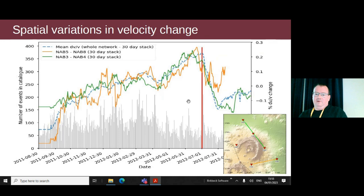So here I've taken two individual station pairs. I've got 4 and 3, which are up from the northwest towards the east of the array, and then 5 and 8, which are down in the southeast corner of the array. If we look at the velocity trend here, the green line, NAB 4 and 5, shows a big drop on the 1st of July and then this gradual recovery, whereas this station pair down at the bottom doesn't show anywhere near as big a drop, and it also starts recovering much quicker, which is interesting.